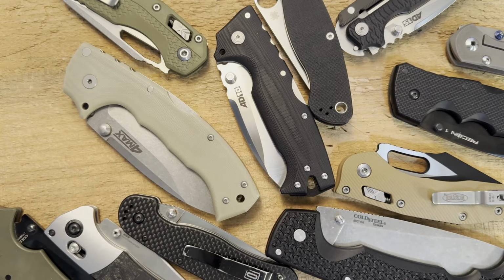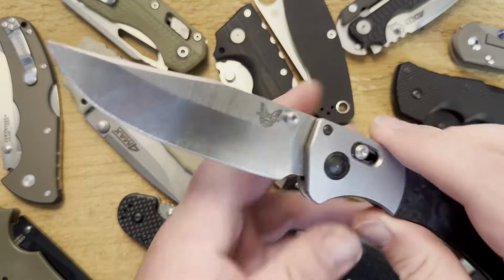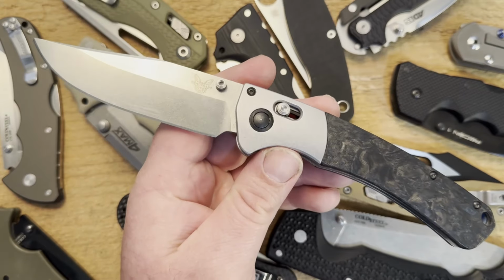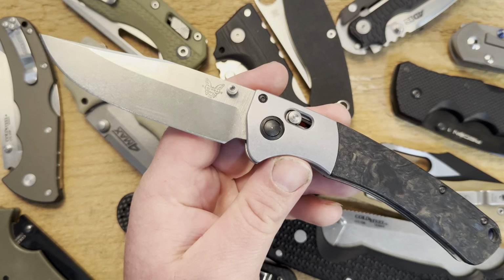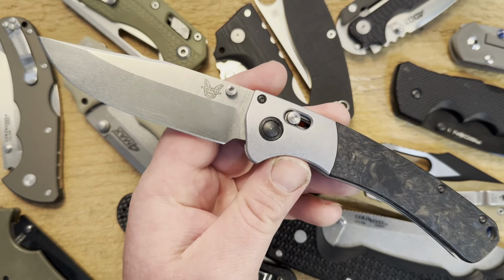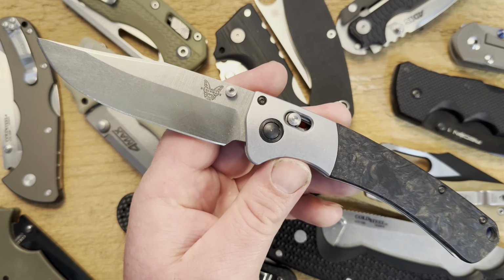All right, let's go and take a look at a Benchmade. There's a couple of Benchmades we could probably put here. I've got the Crooked River. The Adamas certainly would belong on this list. The Contigo would belong on this list. The Turret, I think, would belong on this list as well. You don't hear a lot about the Benchmade Turret, but that's a pretty compelling option here as well.